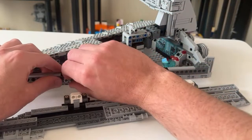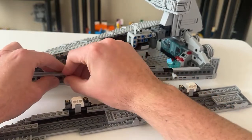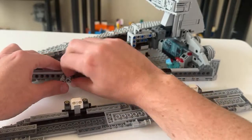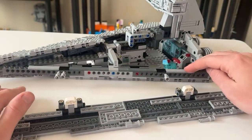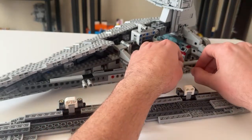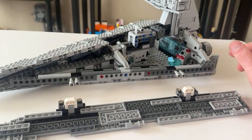All right, so this piece, I did mess up a little bit. This piece is gonna go over here. There we go. All right, so those are correct. And then let me take a look at this side one more time. So there's gonna be one here, and then it looks like one here, I think is where they should go. Let's give that a try. That looks right.